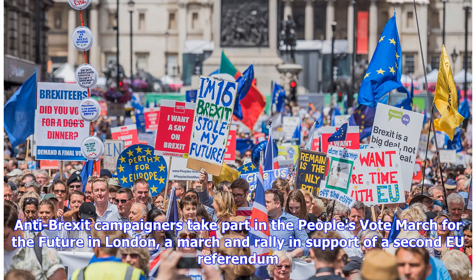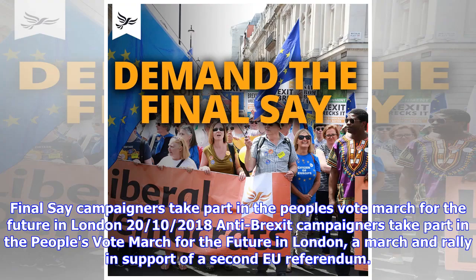Anti-Brexit campaigners take part in the People's Vote March for the Future in London, a march and rally in support of a second EU referendum. Final Say campaigners take part in the People's Vote March for the Future in London, the 20th of October 2018.